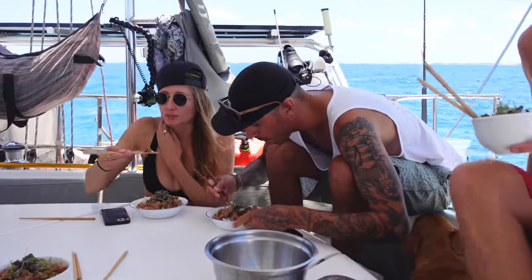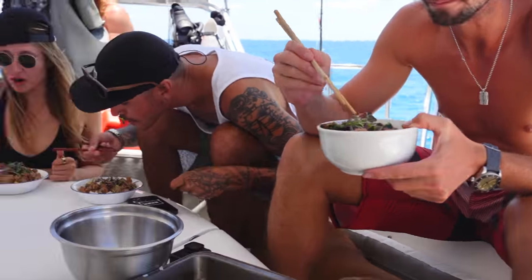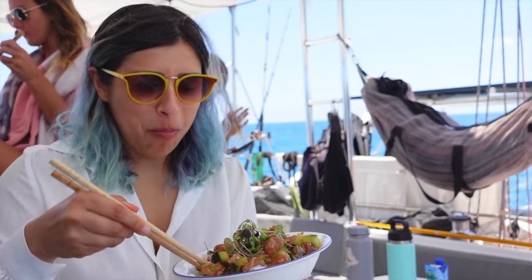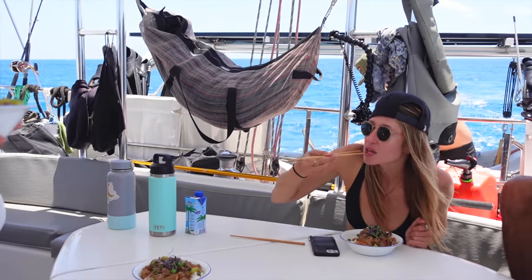So nice. That is so good. Delicious. Awesome. Wow. Awesome. So good. Wow. Can you believe we caught that this morning? Yeah. Haven't had poke in a while. Ocean to table. That's right.